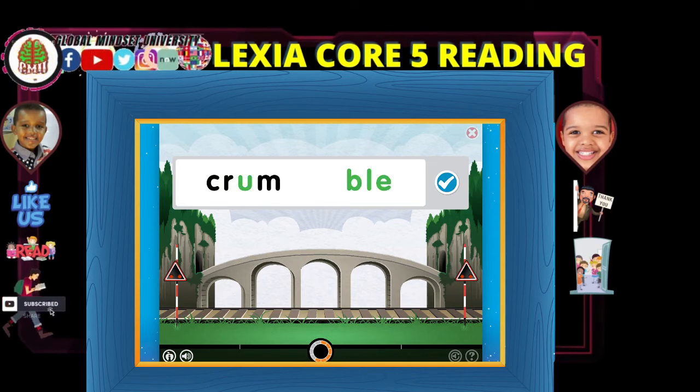Here are the vowels that make a sound in this word. Each syllable has only one vowel sound. Crumb. Bull. Crumble.